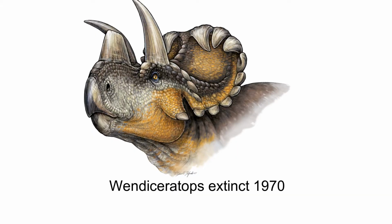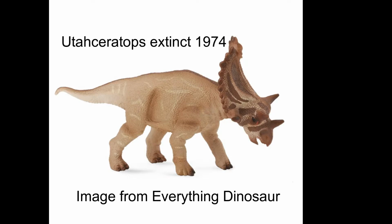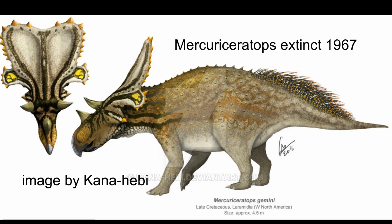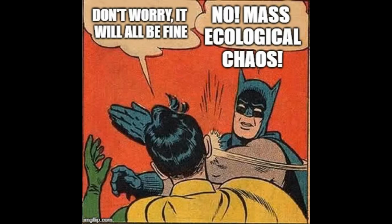Windy ceratops, Alberta ceratops, Vaga ceratops, Utah ceratops, Mercury ceratops, Regali ceratops. Even though Regali ceratops was rediscovered in 1998, it was still thought to be extinct at the time. This was starting to cause a bit of an uproar among the ecologists of the world, and many biologists were saying how this could devastate the environment, losing an entire group of animals.